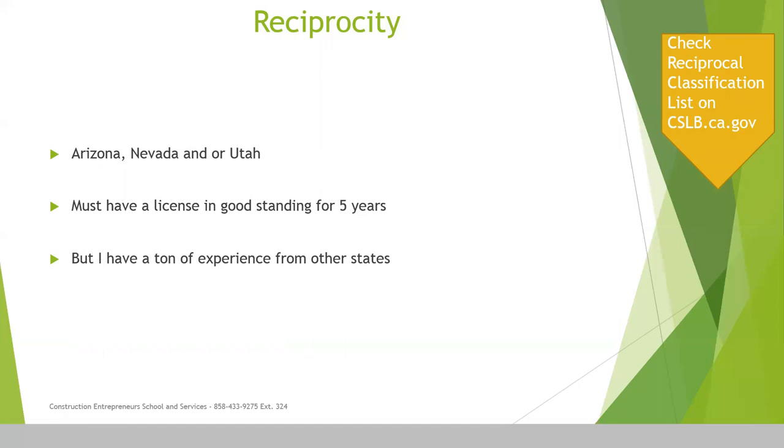And the requirements for Arizona, Nevada, and Utah, remember, it's a program for both sides. That means whether you're coming from California to Arizona, Nevada, or Utah, or vice versa, you must have a license in good standing for 5 years, not just working, not just being an employee and having the 4 years experience. We're talking about being an actual contractor and using those contractor years to apply to be a contractor here. California wants you to have the experience here, so they have selected a few states that they have programs set up with, so you can come on over if you actually have a contractor license there, to where you can have one here.